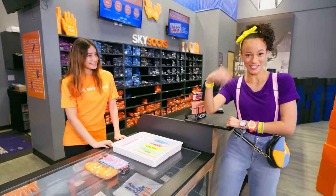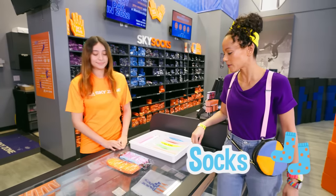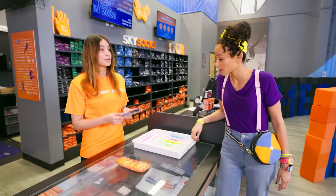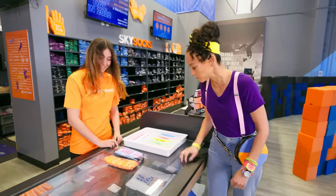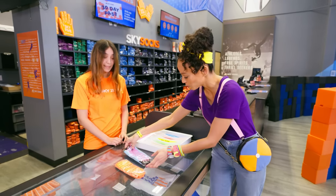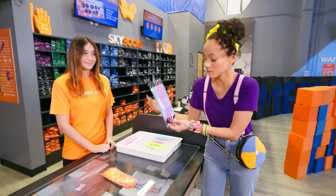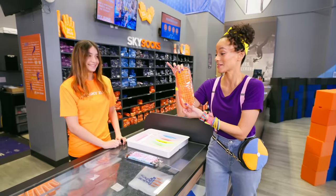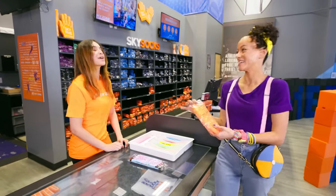Thank you, so official. And now we have to pick out some socks. Why do we need to put on special socks? The special socks have grip on them so that when you're on the trampoline, you don't slip. Oh, that's so smart. Let's see, we have some orange socks and some blue and black and pink socks. I think I'm gonna go with the orange. I love this color, and my best friend Blippi really loves orange. I'm gonna wear these. All right, perfect.